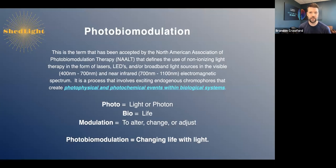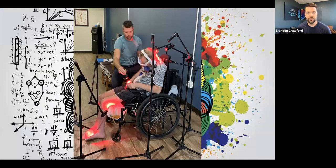So what is this thing called photobiomodulation? Let's break it down. You have the word photo, that means light, right? You have bio, which is biology or life. And then you have modulation, which is to alter, change, or adjust. So basically, photobiomodulation is changing life with light. That's ultimately what it means. And this is just a little window into my office, how I change life with light.